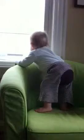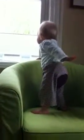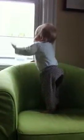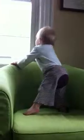And she can look out the window at the neighbor's yard. There's, you know, flowers blooming. There's not much else going on there. There you go.